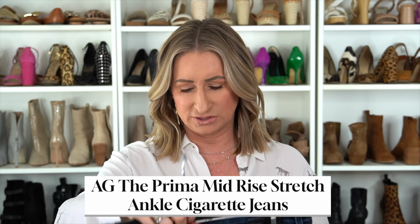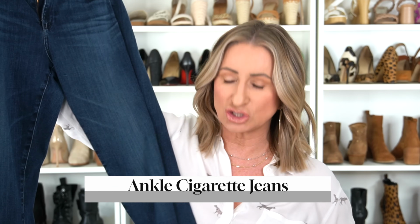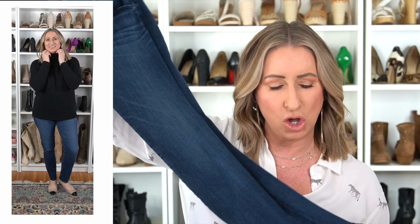The next pair of jeans are a pair from AG, and they are called the Prima Ankle Cigarette Jean. Now, this is a dark wash jean. A cigarette jean can just be a little bit on the tapered side.